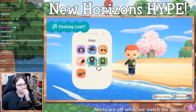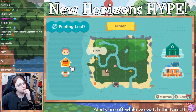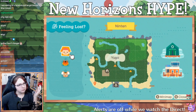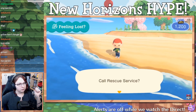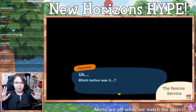Although your Nook phone has a map application, it's theoretically possible you could get lost or find yourself unable to move forward. In situations like these, it's best not to panic. Instead, simply use the rescue service. You'll be transported somewhere cozier in no time.